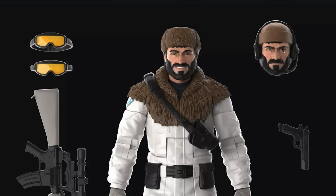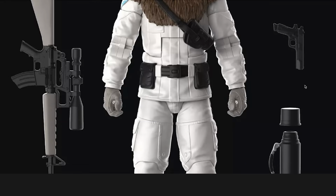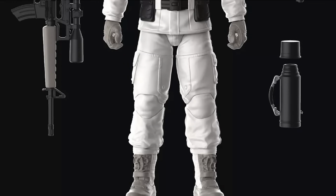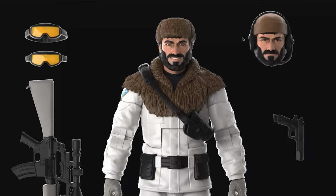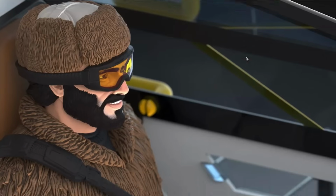He also has a regular parka. It looks more like a Canadian toque with a headset and radio. He's got a sidearm, a long rifle, and of course they did mention that he has what looks like a thermos. Man, he's literally geared up for a Canadian summer. This is freaking awesome, guys. Putting on those goggles, he really does look like he's ready for action up in the Great White North.